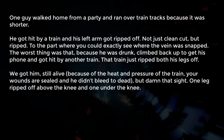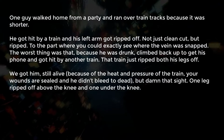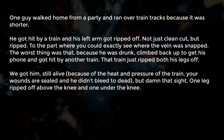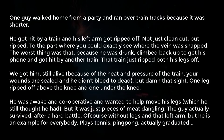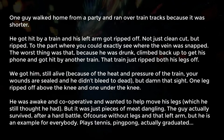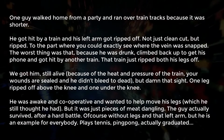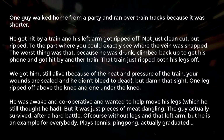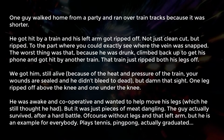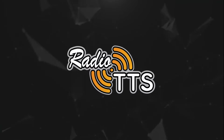We got him, still alive, because of the heat and pressure of the train. The wounds were sealed and he didn't bleed to death, but damn, that sight. One leg ripped off above the knee and one under the knee. He was awake and cooperative and wanted to help move his legs, which he still thought he had. But it was just pieces of meat dangling. The guy actually survived, after a hard battle. Of course without legs and that left arm, but he is an example for everybody. Plays tennis, ping pong, actually graduated.